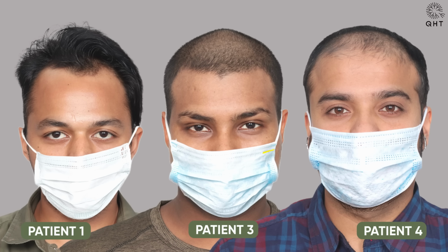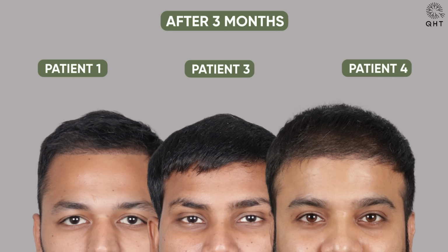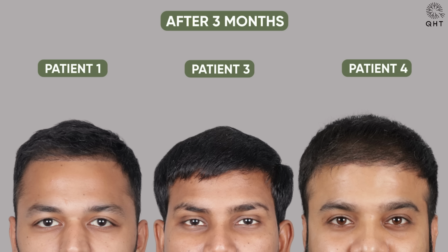3-month follow-up of patient 1, 3 and 4. This stage is particularly important as it marks the beginning of the visible growth phase after the initial shedding period.